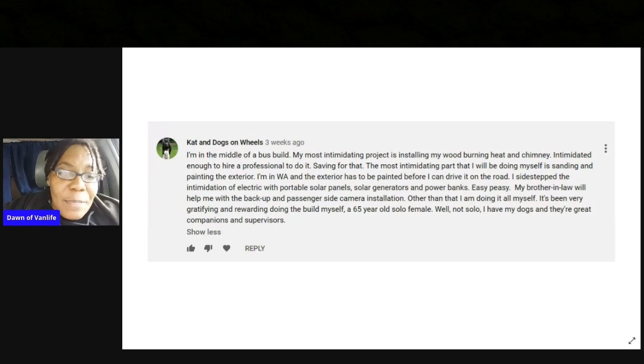Okay, so that was a longer comment, but I think there's a lot of good in this, in that she says the most intimidating project is installing the wood burning heat and chimney, and immediately recognizes that this is something wanted, but not something that could be accomplished individually. She is saving for a professional to come do a job that she trusts will be done more safely with the professional. And this is something I advise.